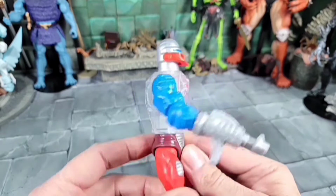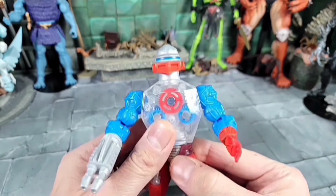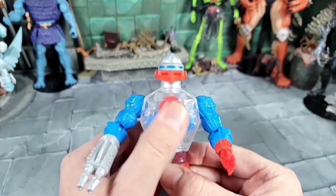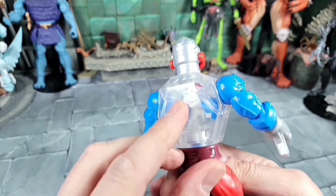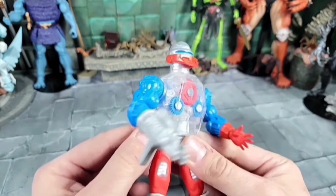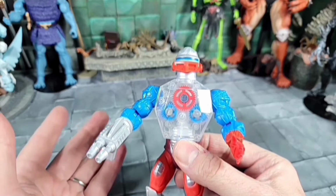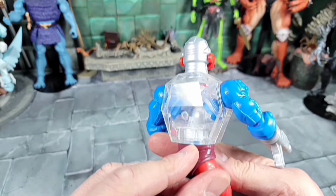My disappointment with the Origins one, though, is just look, there's nothing in the back. Where the vintage one not only had the gears in front, but it had some extra ones, like I think a yellow and a green, and it had a mechanical heart, which he's missing of all parts. Because I think Man-At-Arms created Roboto, and he gave him this mechanical heart, from what I remember, and that was pretty important in the story.